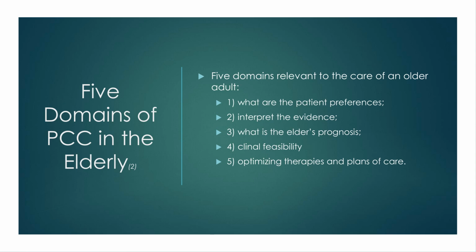Domain 3 is what is the prognosis. The provider needs to inform the elder of the prognosis so the elder and their family and support team can determine what is the best treatment option. Things that should be considered are life expectancy of the elder, is there any functional disability, and what is the quality of life of the elder.